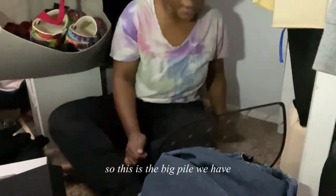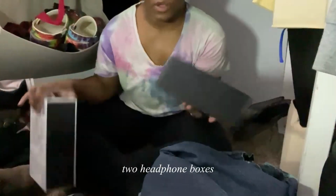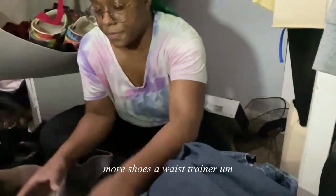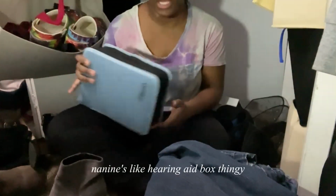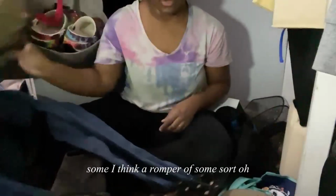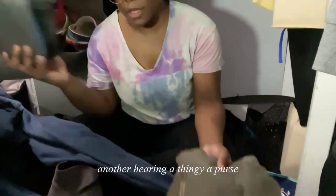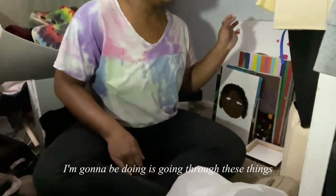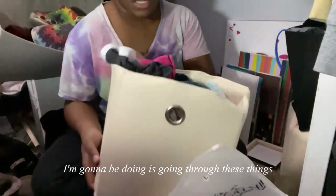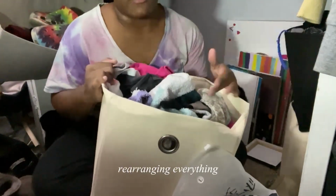So this is the big pile we have. We have some wings for Halloween, some shoes, two headphone boxes, more shoes, a waist trainer, Nanny's hearing aid box thingy. We have some jeans, I think a romper of some sort. Ooh, a broken wing from Halloween. Another hearing aid thingy, a purse, a waist trainer, and then many more. So the next part I'm gonna be doing is going through these. But yeah, we're gonna do these next and then be rearranging everything.